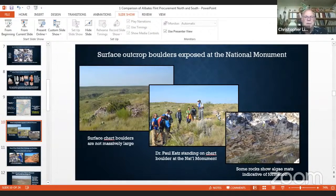So if we look at the boulders at the National Monument on the south side of the river, we've got a few outcrops of big boulders. The gentleman standing on the rock is Paul Cates lecturing visitors that are visiting the quarry. What he's pointing out is that within these occasional boulders we have here, we see black algal mats that have formed in the original deposits and are preserved between the chertification process of the flint.